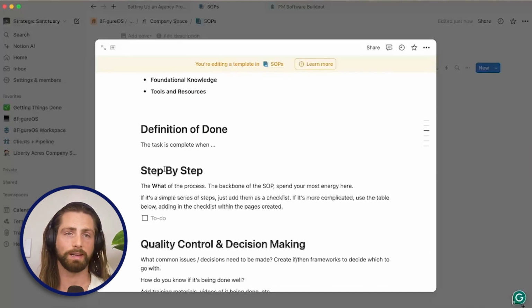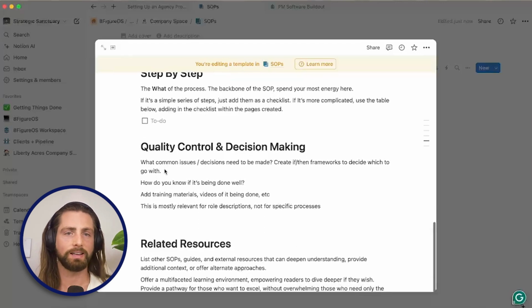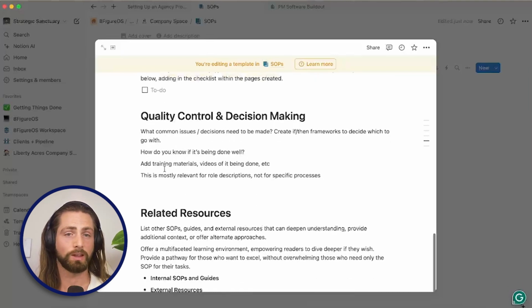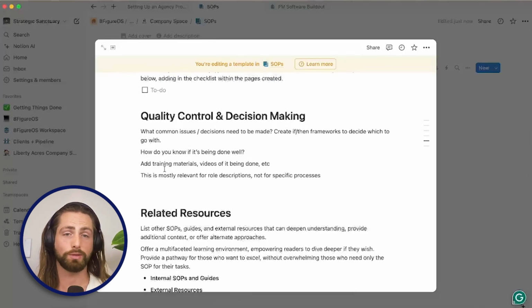Definition of done, make 1 or 2 sentences on what needs to happen to make sure that this task has been done. Step by step, this is when you write down actually what happens, A, B, C, D, E, to make this completed. And finally, when it comes to what type of decisions somebody might need to make, this is when you add that into the quality control and decision-making piece. Finally, any related resources, good videos, other documentation, other companies' information.